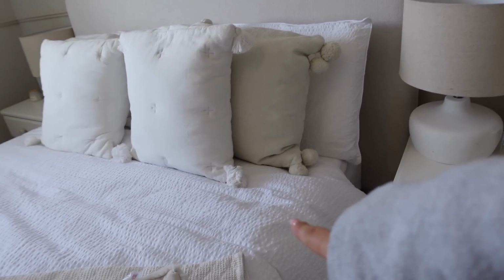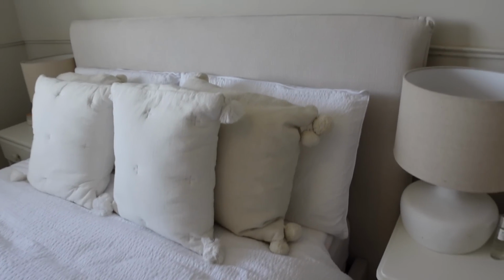So this bed I actually got from Dusk and I really love it. I have read so many mixed reviews on Dusk, and honestly I've been shopping from them for years. I always get my bedding from them. These bedding sets are also from them as well. I've never had an issue with them at all, so I wasn't too worried about ordering this, but I have heard a lot of people say things haven't turned up or they're really hard to get hold of, but I personally have never had that experience and this turned up earlier than it should have.